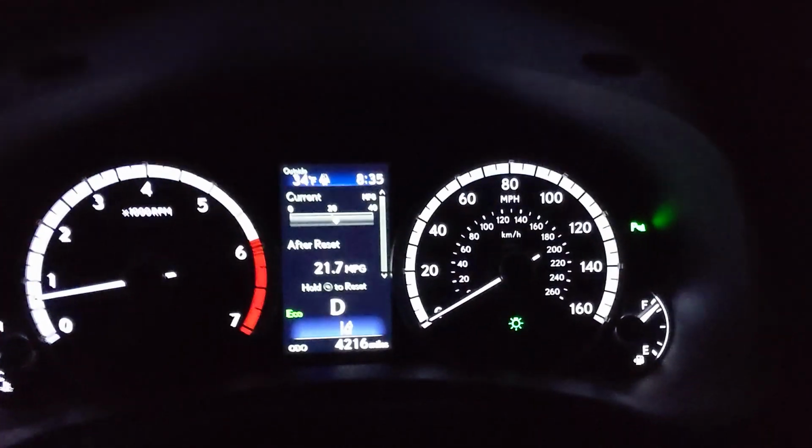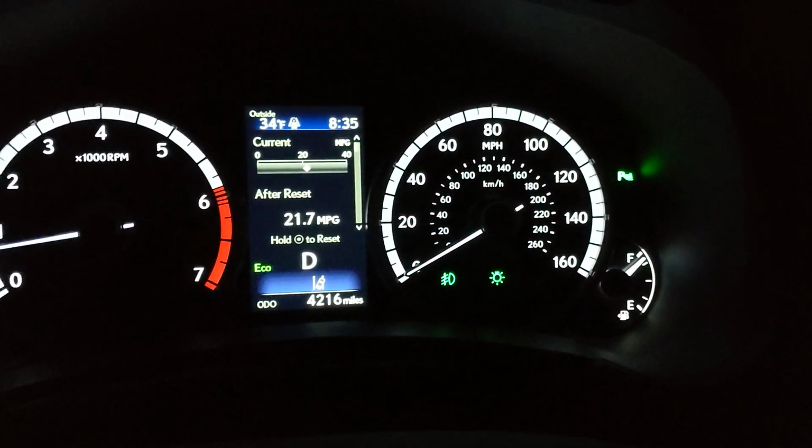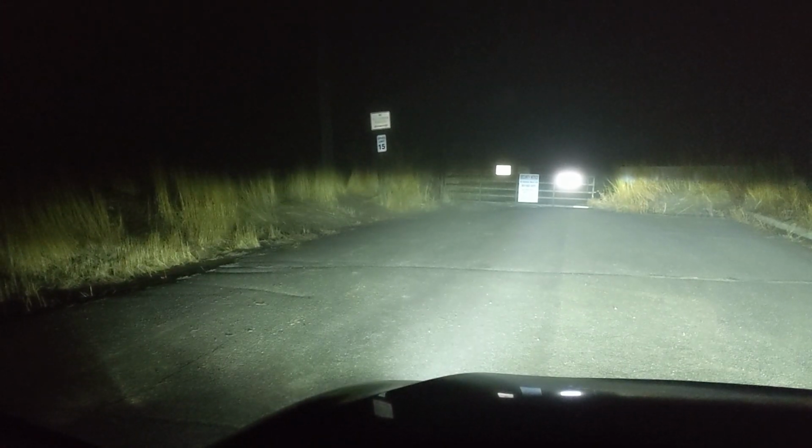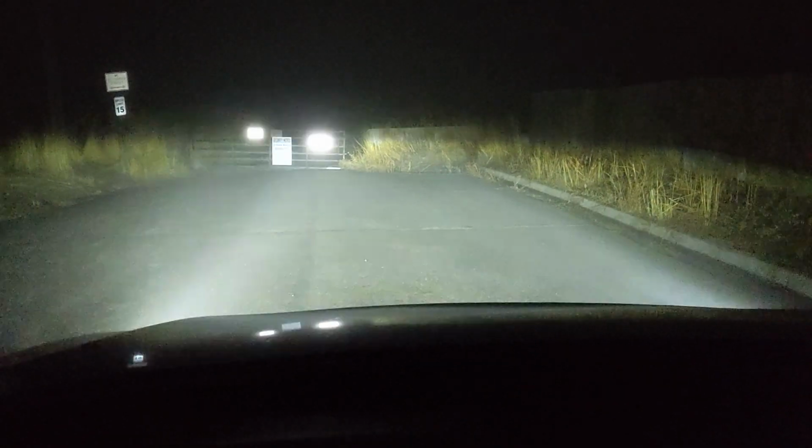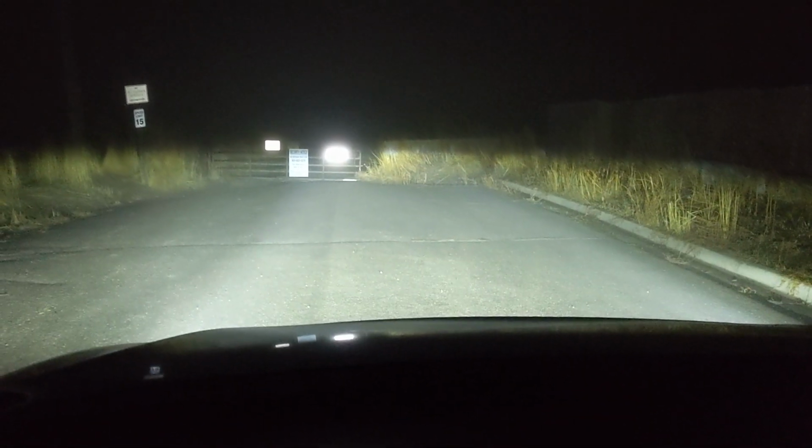Right now the fog lights are off. Put them on, you see the light come on there, and up here they're off. And they use them for cornering lamps as well. You can see they light up the sides a little bit better. Right now it's pretty foggy out. You can see when I put the brights on, you get a lot more kickback from the fog.